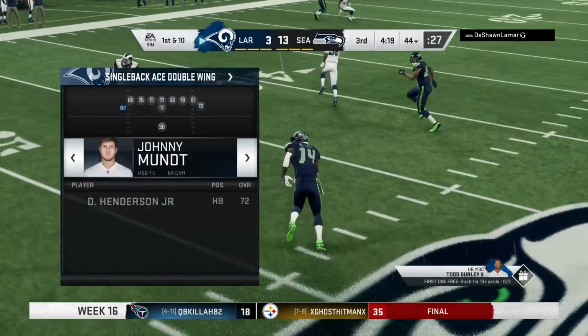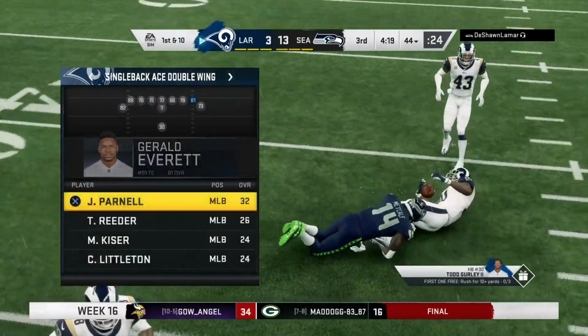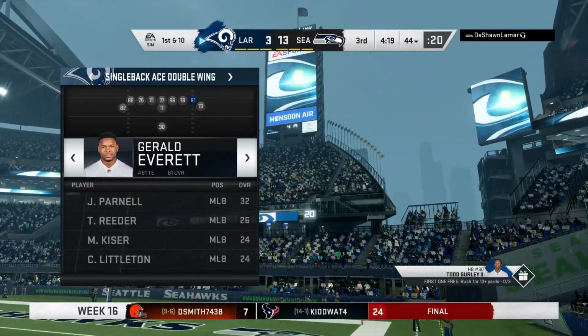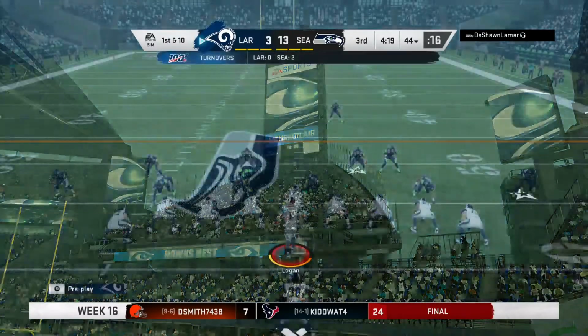That's the equivalent of running out the wrong door and running into your pool instead of running out onto the field. Oh, my dumbass. Does that happen to you? Did I just do that? I've heard stories about teams actually doing that back in the good old days.